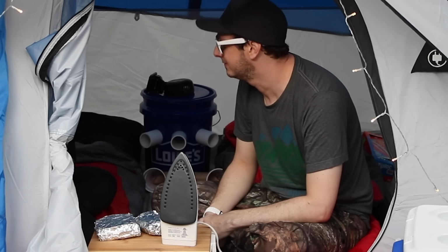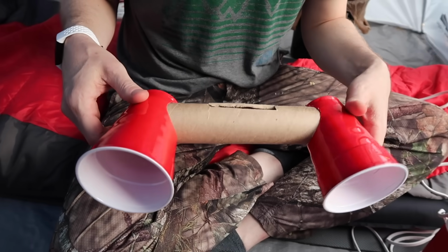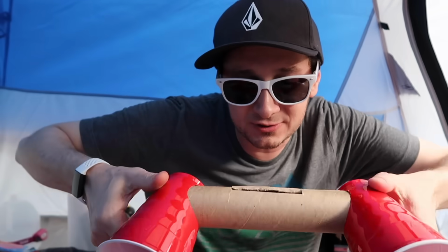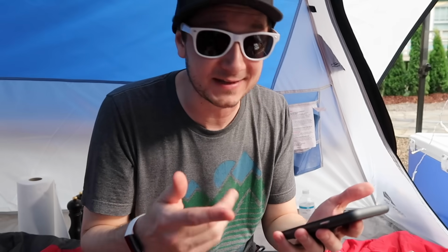So while our iron's heating up, why don't you test out another hack? This is classic right here. The two solo cup paper towel cell phone amplification sound system. You put your phone right in there. We can't listen to Phish or Grizz or Lumineers or anybody else that's going to be at Bonnaroo, so we got to listen to the free jams.